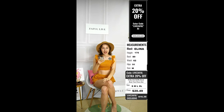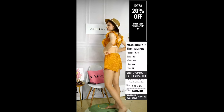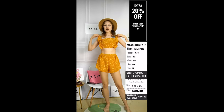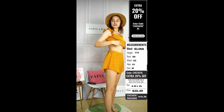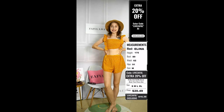Okay, and after each item, I will answer your comments. I will try to answer about size, about colors. So let's start. And the first one, as you can see, I'm already trying on this first one, the polka dot ruffle back knot two-piece set. Name of this item, polka dot ruffle back knot two-piece set.